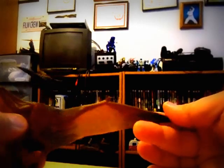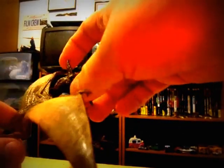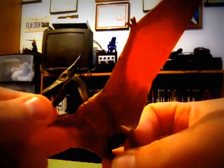Compared to giants like Quetzalcoatlus, with a 40-foot wingspan. But like I said, Pteranodon is perhaps the most recognizable, all thanks to the movies.